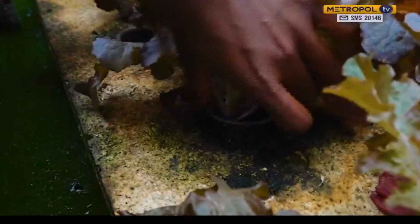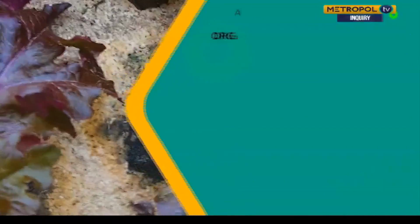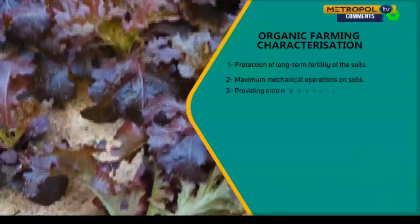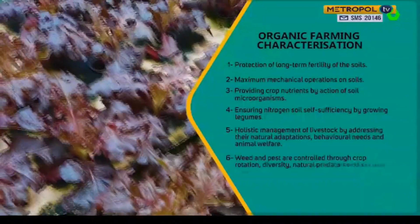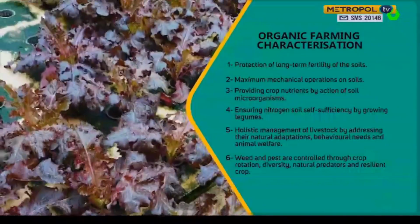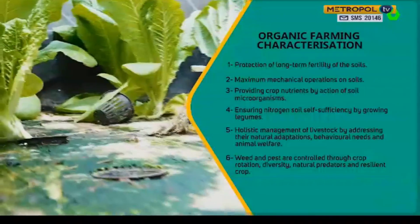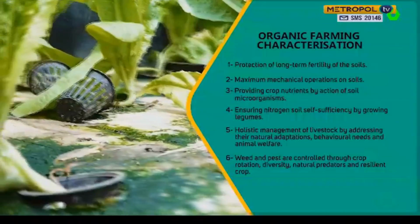Organic farming is characterized by the following: protection of long-term fertility of the soils, minimal mechanical operation on soils, providing crop nutrients by action of soil microorganisms, ensuring nitrogen soil self-sufficiency by growing legumes, holistic management of livestock by addressing their natural adaptations, behavioral needs and animal welfare.